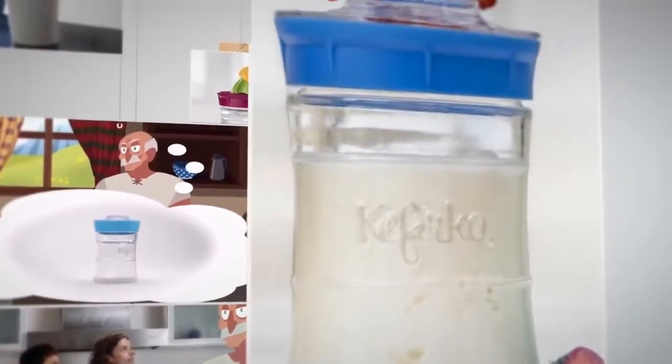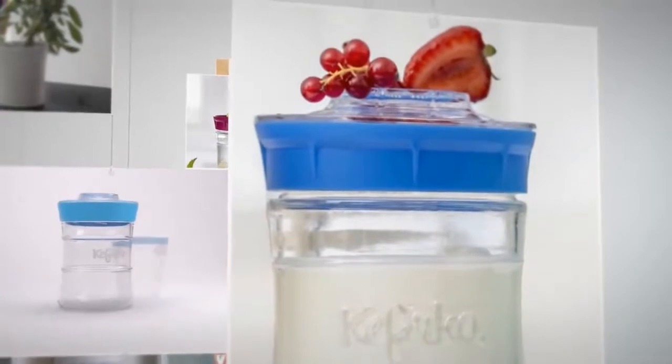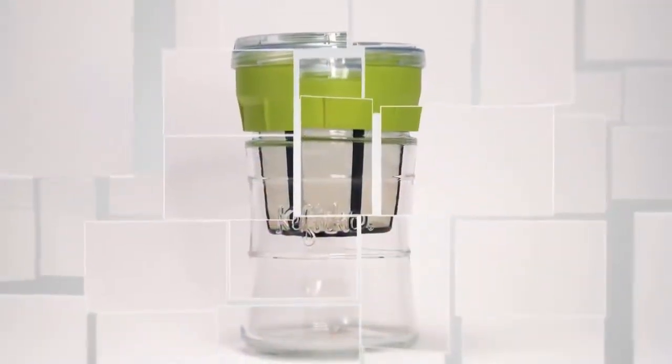We are a team that successfully funded the Kefirko project, the world's first all-in-one kefir making jar. Now, thousands of people use Kefirko to easily prepare healthy probiotic drinks at home.